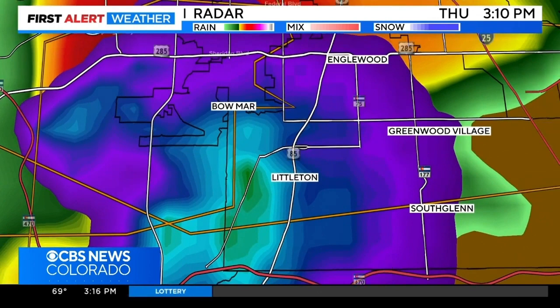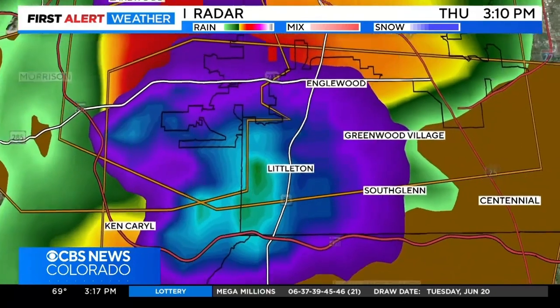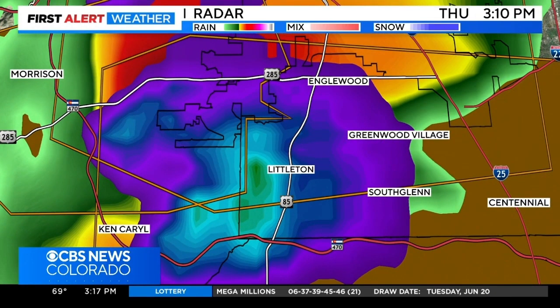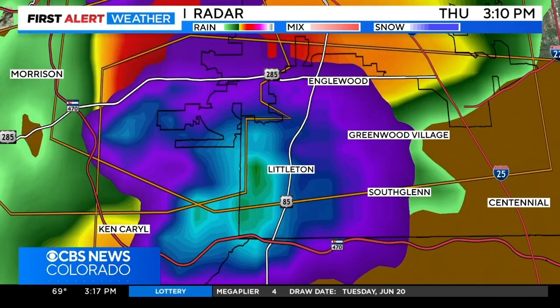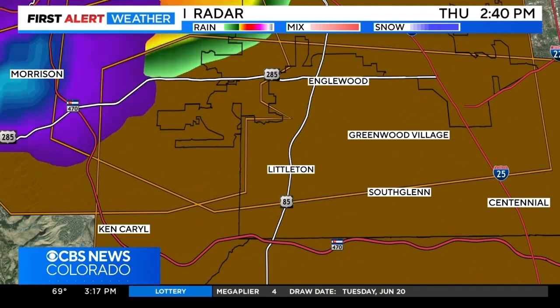Greenwood Village, you're starting to get that hail. Probably on the small side right now. It's going to pick up here probably in the next 10 to 15, 20 minutes coming your way. Same with South Glen. Inglewood, you may skip the big hail, but I would still be prepared for it as it is very close to your area and it may hit some parts of Inglewood.